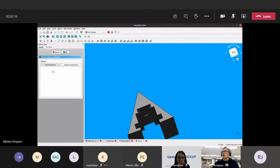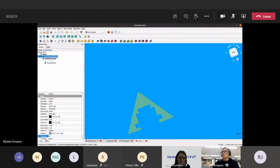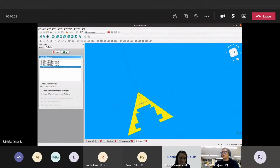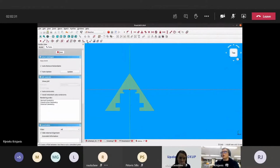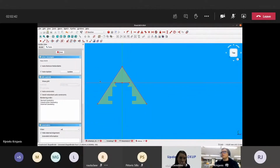Like this, you click add geometry, you select the face or an edge that you want to add, and hit OK. And from here on, you can hide the previous one, and you can start sketching on the shape binder itself. You can basically take only the parts that are needed, like these, for example. Maybe you also need to know where this part is over here. And you can use the polyline to just connect the dots.